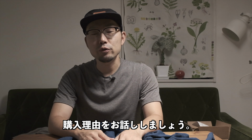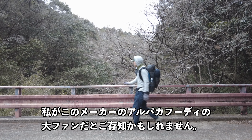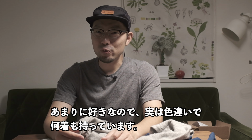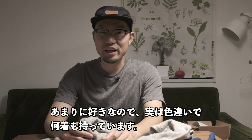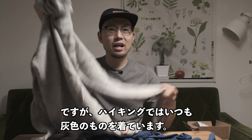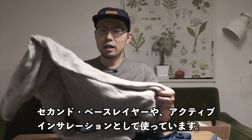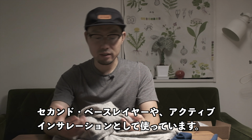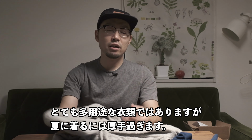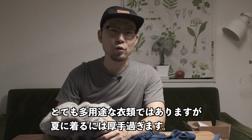First, I'd like to talk about why I bought it. If you keep watching my videos, you know that I'm a huge fan of Appalachian Gear Company's Alpaca Hoodie. To be honest, I own several Alpaca Hoodies in various colors. But when I hike, I always wear this gray one. This is my favorite piece of gear, especially when I hike in the winter. I wear it as a second base layer and also as an insulation layer, active insulation. This is a very versatile piece of gear, but it is of course too thick for summer.